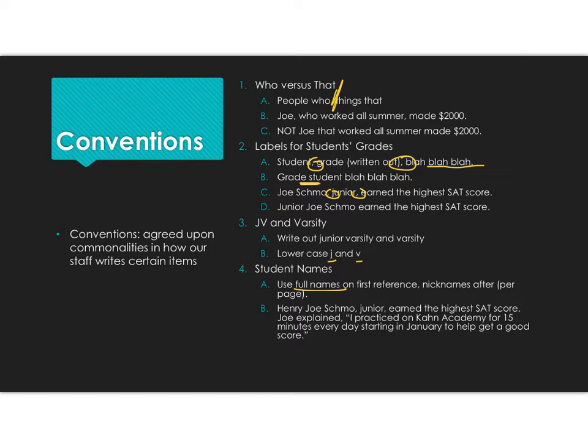Here's an example of how that might look. Let's say that a student's full name was Henry Joe Schmo, but he goes by Joe, okay? We've had examples or cases of that in the past, right? So in my first reference, I would say, Henry Joe Schmo, comma, junior, comma, earned the highest SAT score, and then I can use his nickname. Joe explained, I practice on Khan Academy for 15 minutes every day starting in January to help get a good score, okay? It can work just like that.